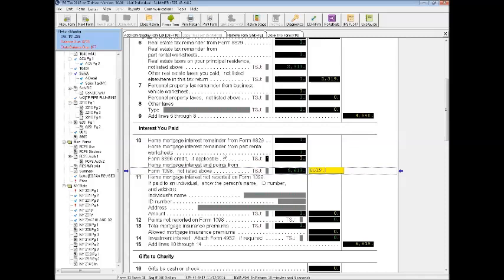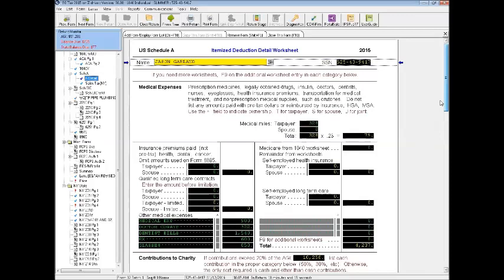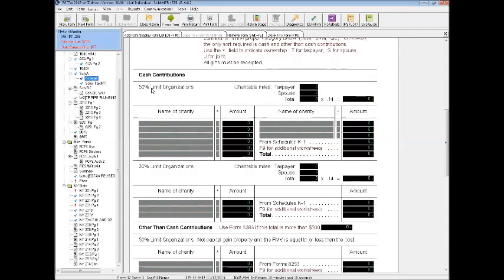Now, we get into some contributions. We're going to go on our tree on the left, and we're going to go back to our little detail sheet where at the top, we did medical expenses. As we move down, we can see that we have some contributions. We have cash contributions, and we have other than cash. Well, right now, it shows that he gave to his church. He gave $24.55, okay?